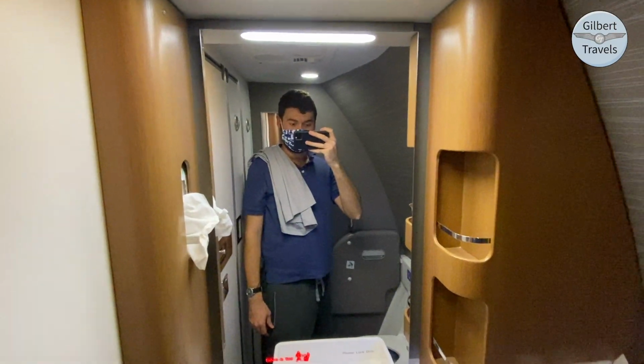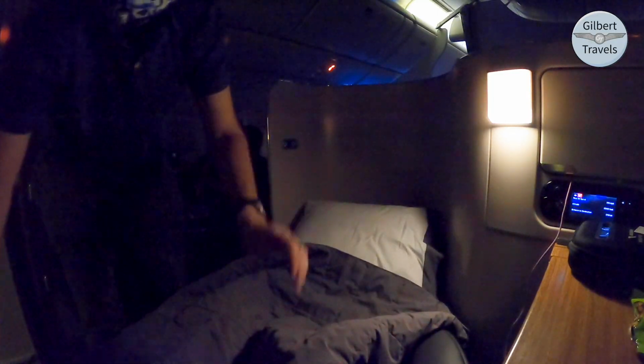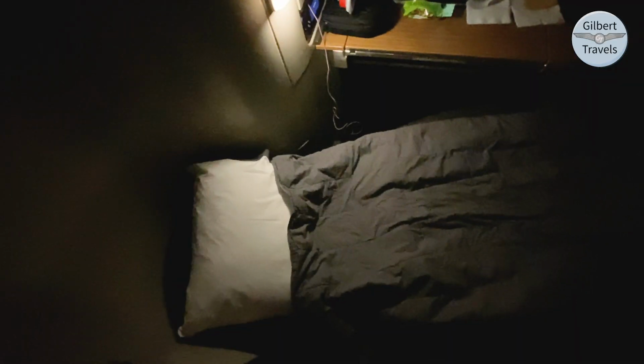I headed up to the quite stylish forward lavatory with a vessel sink and touchless faucet to get changed for bed. I then laid the seat in the flat position and got on in. I have heard some complaints that the seat isn't completely 180 degrees flat, but I didn't personally note this.